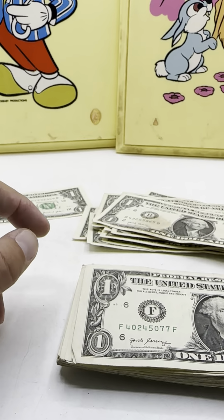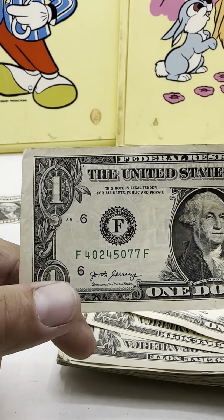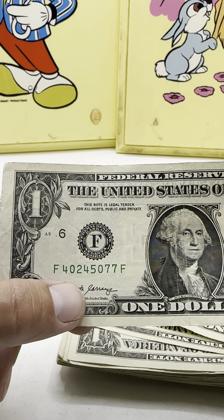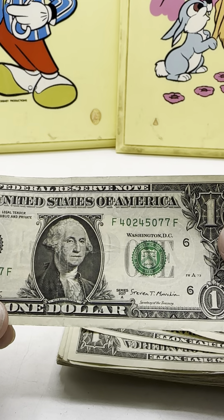All right, 49, 2, 55, 6, 6, 5. Big old stain. That's not even worth looking at. But I did get the trailing 6 ones with the stain. 40, 24, 50, 77.